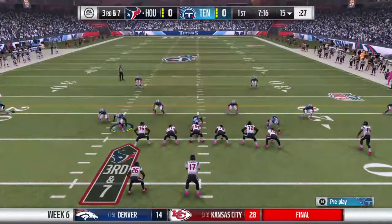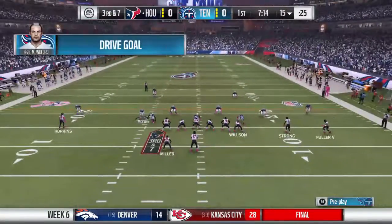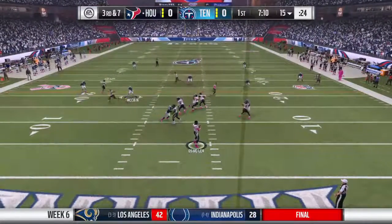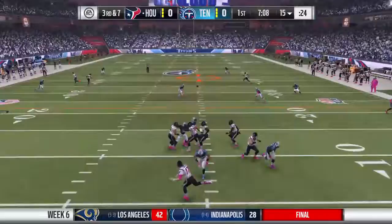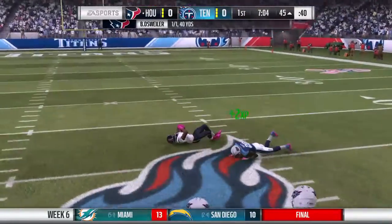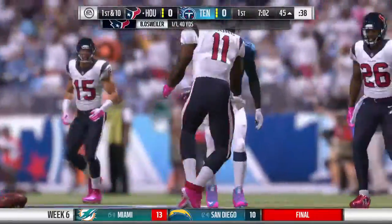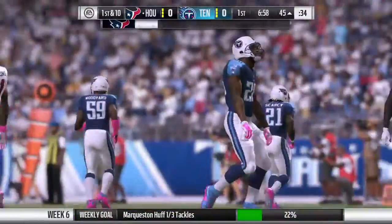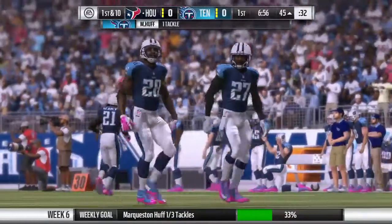This is 3rd and 7. All right, here we go. Green, 39, green. On 3rd down, Osweiler. He's got the completion to Strong. A huge play there for Houston. And even 40 yards.